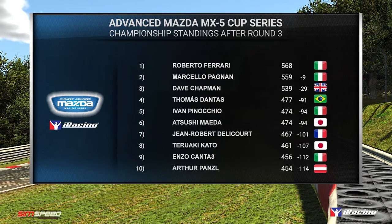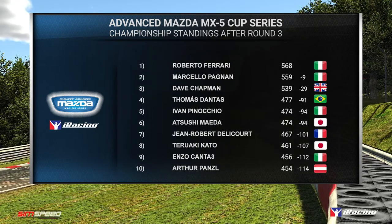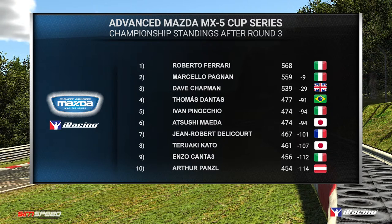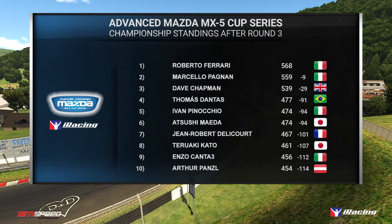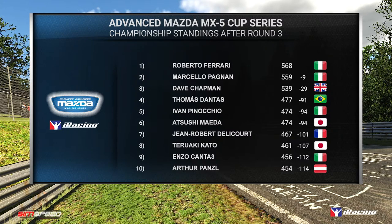But before we get on to tonight's action, how about we check out the championship standings after 3 rounds so far this season. At the moment, car number one in tonight's race, Roberto Ferrari, has found himself at the very top of the championship order. But it is so close early on in this championship, with Marcello Pagnon and Dave Chapman, who of course went on to win last week in our soft broadcast at Alton Park, still very much within range, so it is way too early to call who's going to be in the fight for this championship.